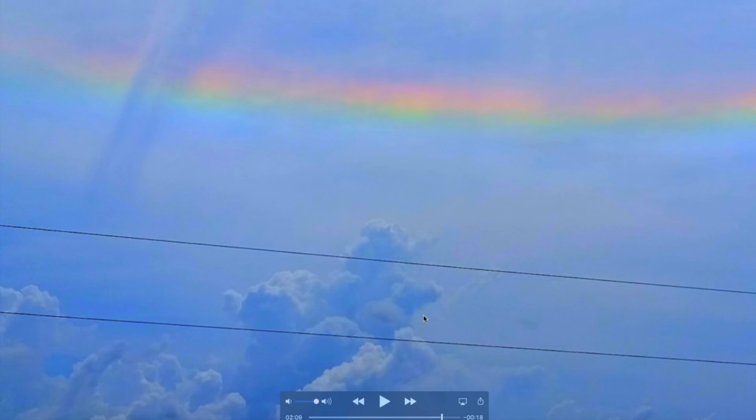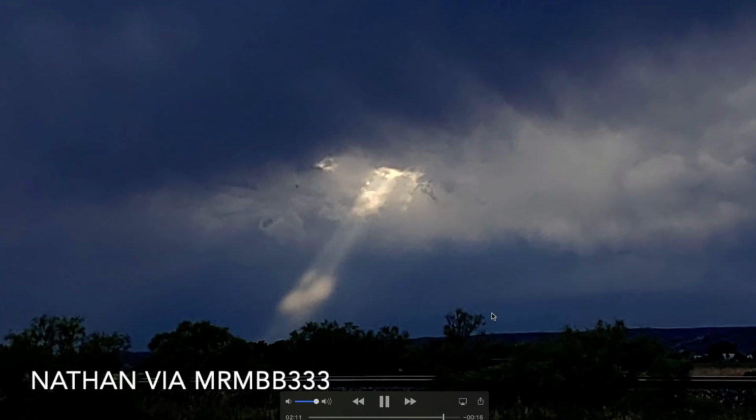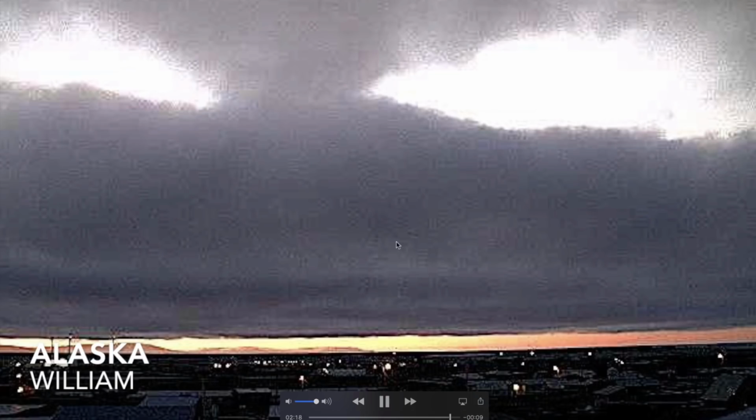North Texas, this photograph was sent in by Todd of a horizontal rainbow. Looks like it could be the lower part of a halo. Then again, it may not be. Nathan noticed an individual sunbeam protruding through one little hole in the sky.